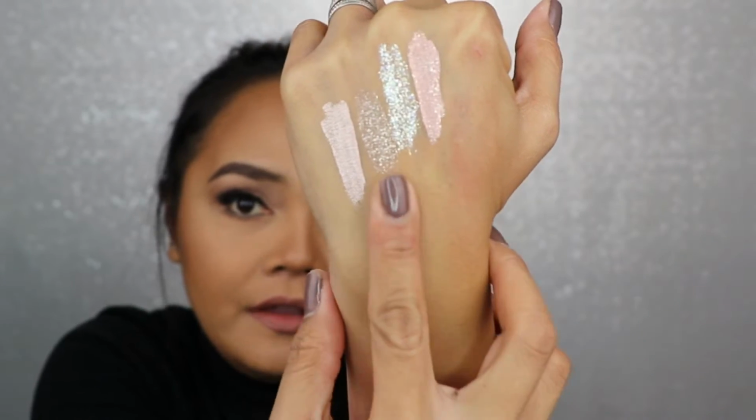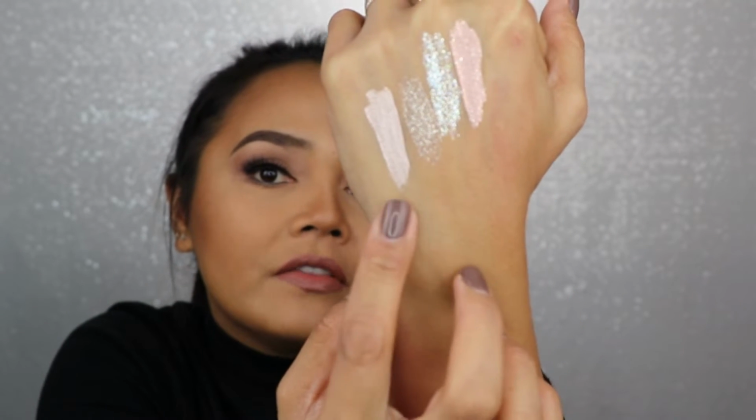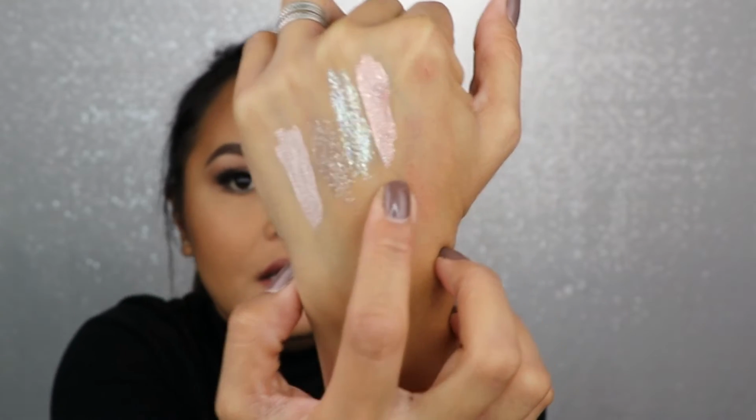You see more of a shimmer pigment to it than the glitter. These two have more glitter to them. This one is more of the shimmer and then a little bit of specks of glitter. So that's nice too, Rose Gold. And then my last one is Kitten Karma.